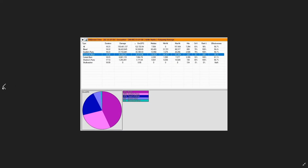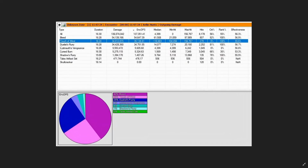Now we can go back here and look. Let's say I have my Lost Math Vengeance and I try, let's say, only hit with an at-will. So we take out Oppressive Darkness, we take out all of the gear pieces like Poisoned Thorn or Mythalar, and we can see Lost Math Vengeance contributing to our Touch of Wind. 35,000 encounter DPS from Touch of Wind.